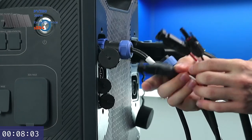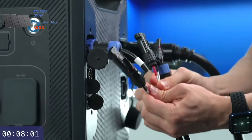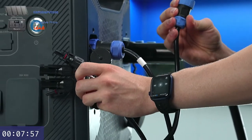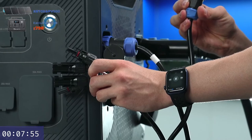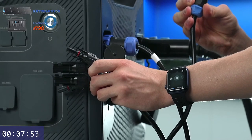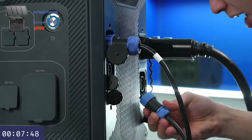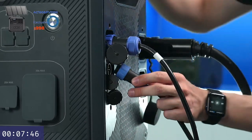As you can see, we have not one, but two pairs of MC4 connectors, okay? Now, all we have to do is match them. We have one, two, three, four here. It's kind of hard to see, but basically you want to match it here, and you want to connect it like this.